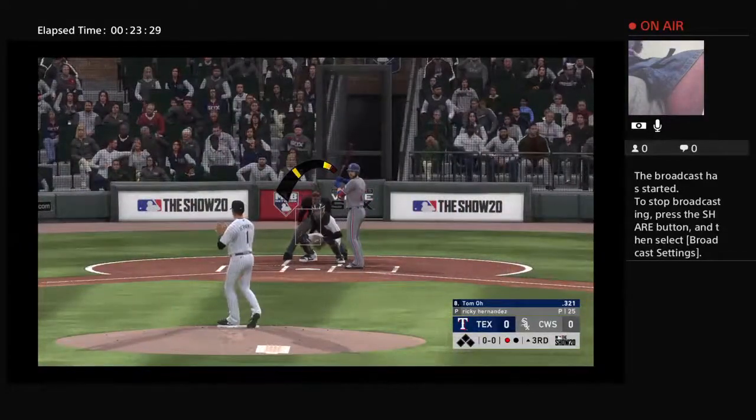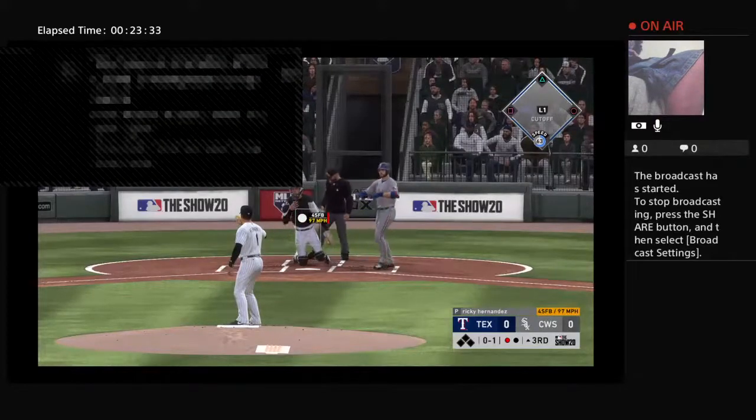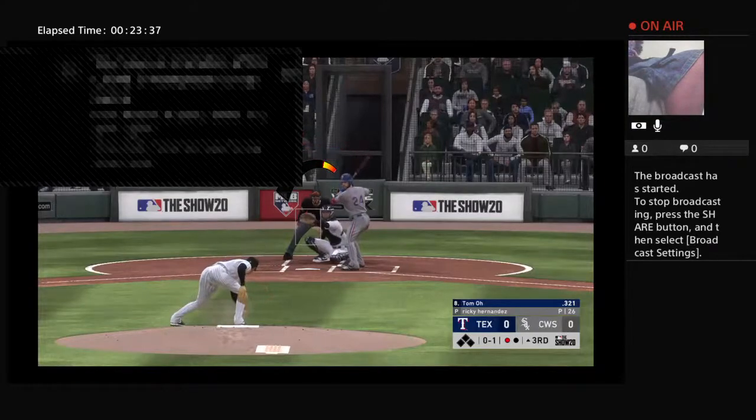So next to the plate for Texas, Tom Ho is back in the starting lineup for this one after sitting out last night's game. Into the windup. Here comes the 0-1.